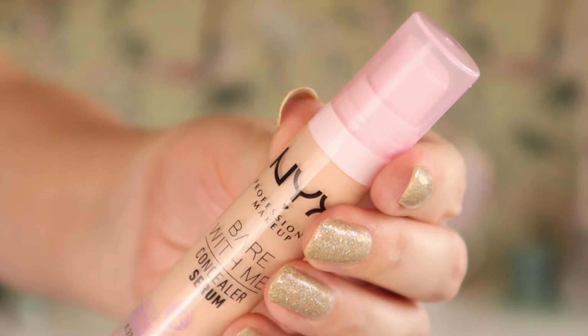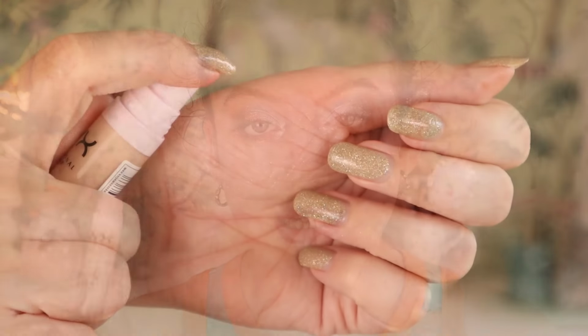Okay, I bought a concealer. So I've been kind of on this journey. I've been talking about it for base products. I used to never really wear concealer, skin tints, foundations. Now I'm looking for some things that I really like in case I want to wear something like this. So this is the Bare With Me Concealer Serum from NYX. And I never knew, but this has tremella mushroom in it. So I don't know what that does, but there's mushrooms in here and this is the shade Fair.